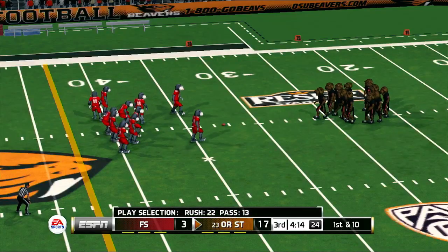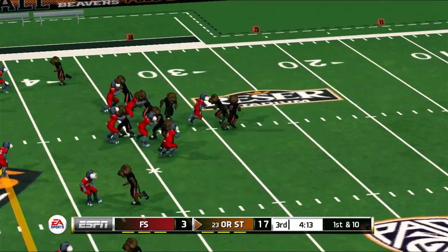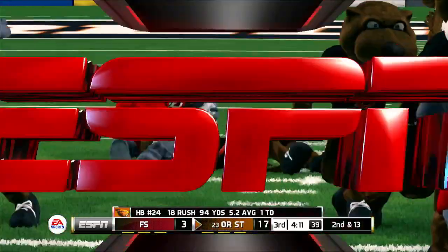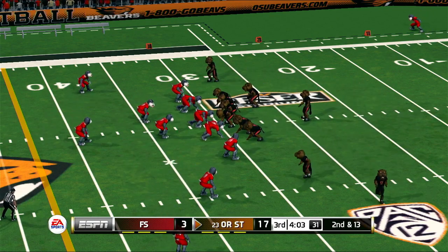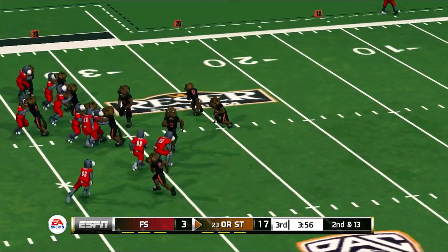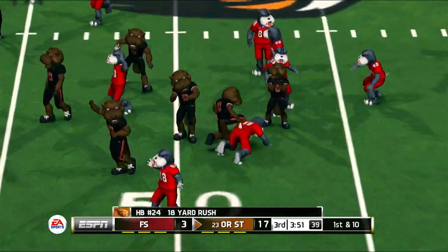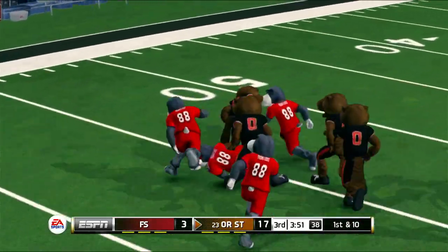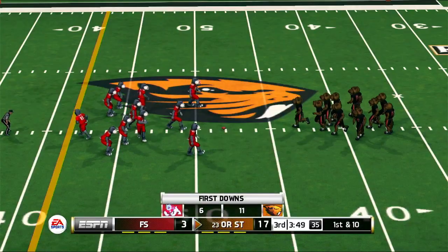So now both teams come trotting back out onto the field. And he's taken down at the 30. That is a loss of 2 yards. That brings up 2nd and 13. Second down, 13 yards to go. Ball on the 30. In your face. He's to the 40. He makes his way to about the 48. First and 10. Ball on the 48.